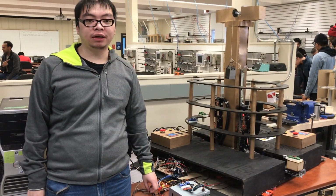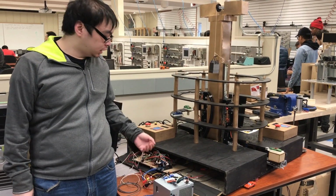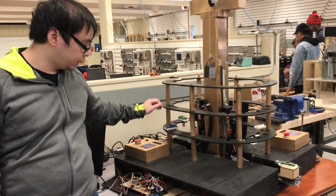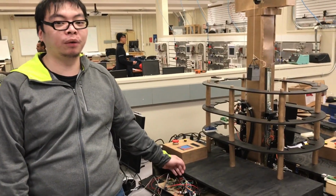My name is Xi Chen. I'm a software and electronic engineer for this program. I'm doing the software for this program to make sure it's running well, and make sure the wire and all the electronic components are working well.